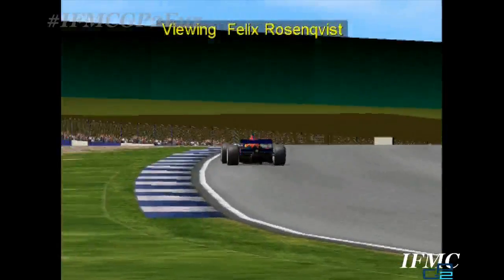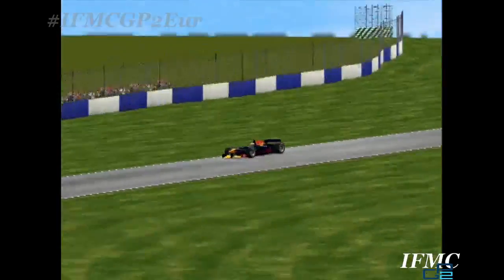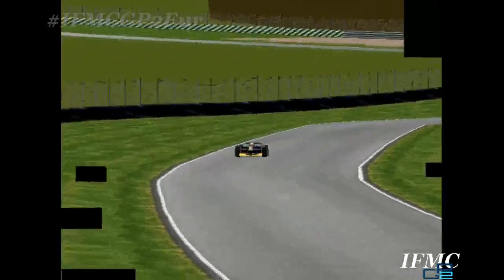Through turn 1 then goes Felix Rosenqvist as he heads out of turn 1, heading down the hill towards the left-hander. And Rosenqvist now then out of the corner, up towards the old hairpin he will go, as he uses a lot of curb on the outside there. Up the hill he goes, in towards McLean's.